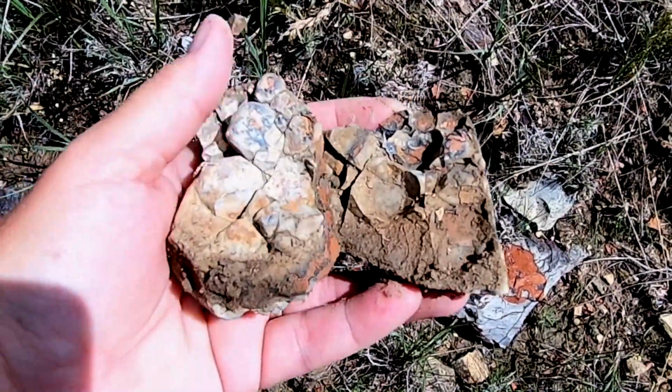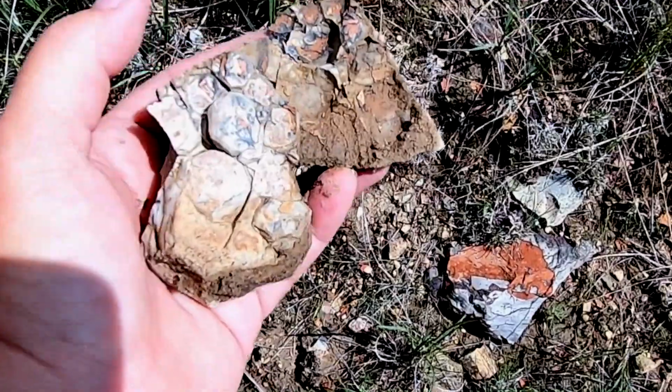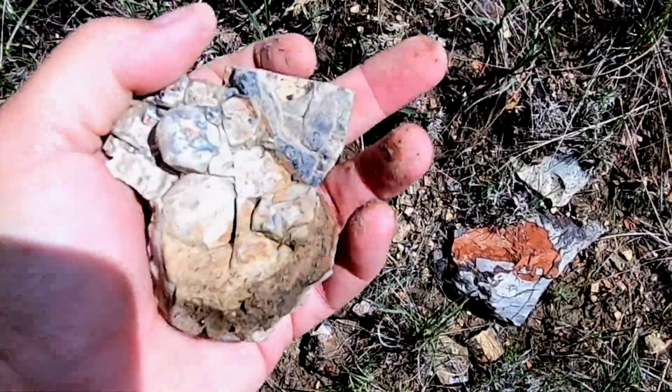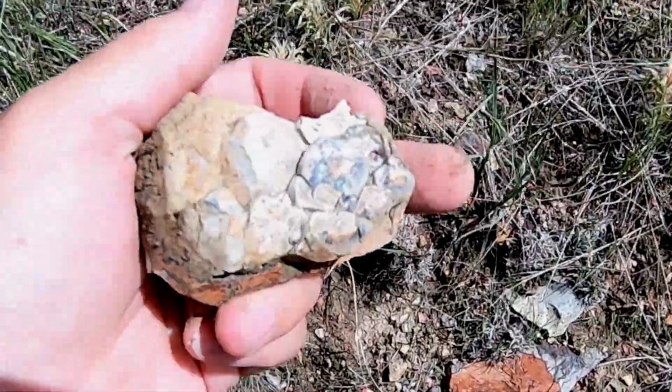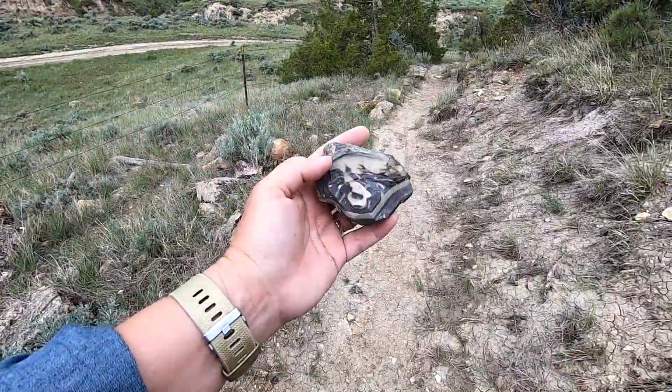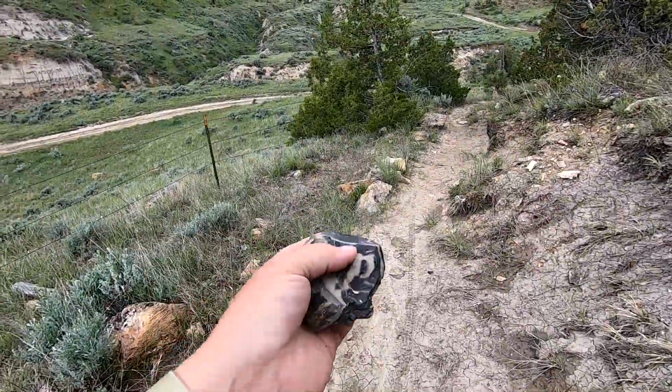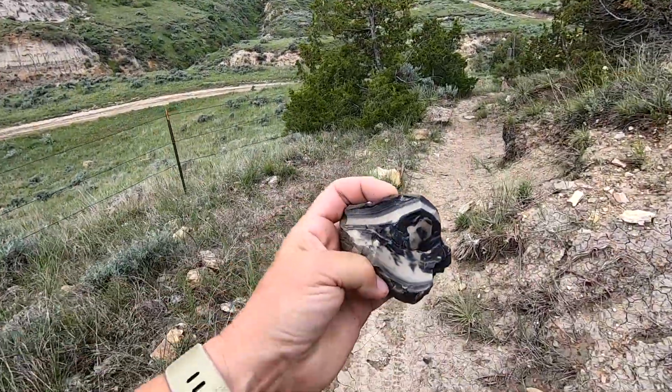So I have no idea what this is, but it's got these little balls. I just broke this open, and it's got these little balls in it. It's kind of cool. There are a few stones here that are harder than sandstone. I suppose it's metamorphosed, but I really like the look of it.